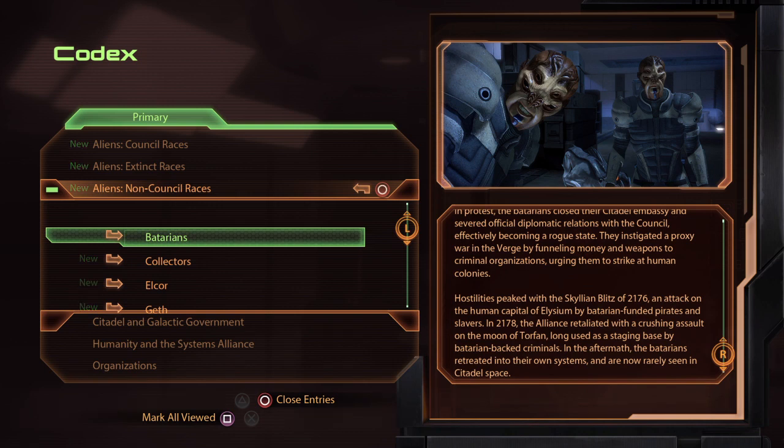state. They instigated a proxy war in the Verge by funneling money and weapons to criminal organizations, urging them to strike at human colonies. Hostilities peaked with the Skyllian Blitz of 2176, an attack on the human capital of Elysium by Batarian-funded pirates and slavers. In 2178, the Alliance retaliated with a crushing assault on the moon of Torfin, long used as a staging base by Batarian-backed criminals.